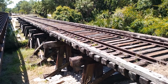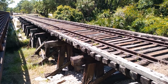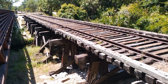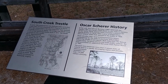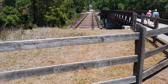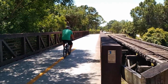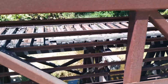So this is cool. This trail is an old rail trail. So this here railroad bridge would make sense. What is this, a trestle? Is that what they call it? Sure. Creek trestle, it says.